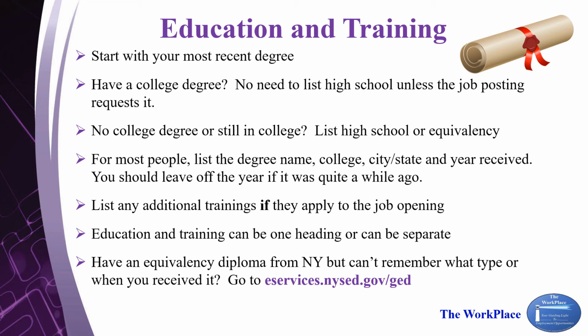If you have a lot of pertinent trainings that came before and after your degree, you may want to consider having a separate heading just for your trainings. If you received your equivalency diploma in New York State, but you don't have all of the information on it, go to the website listed here and you can pull up that data. For other states, check that state's Department of Education website.